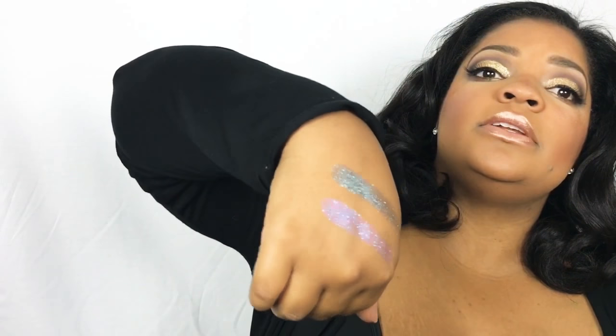This is the blue, the lighter blue, Galaxy. If you can see here. And it is... Ooh. Oh my god. I can't even deal with this. This is so cute and so pretty. And this one, oh my god. So it's blue, but then it's purple. It's blue, but then it's... Damn it. How do I show it?